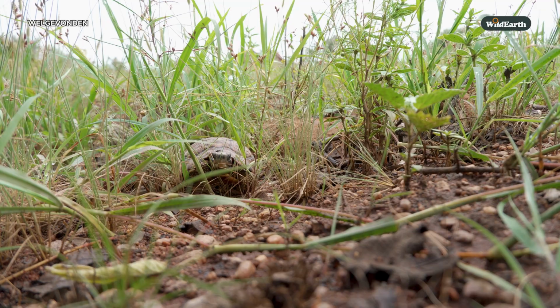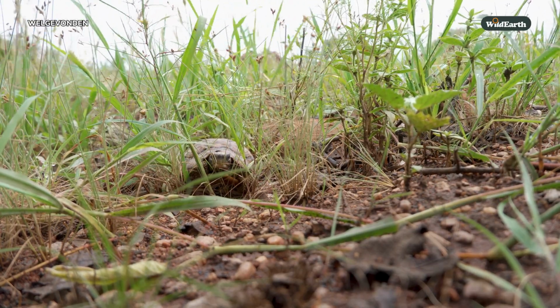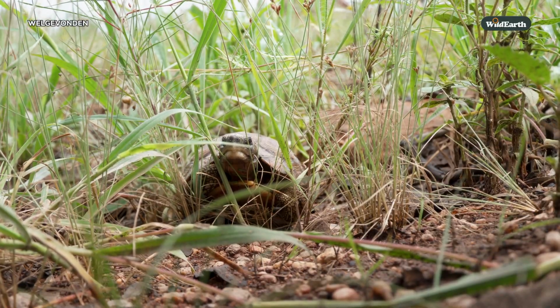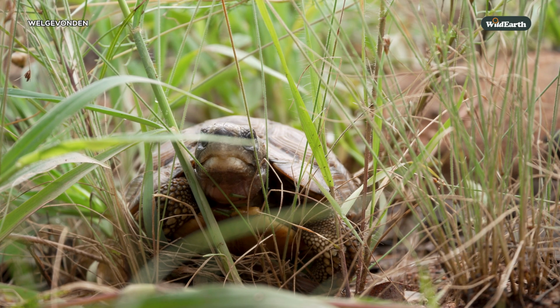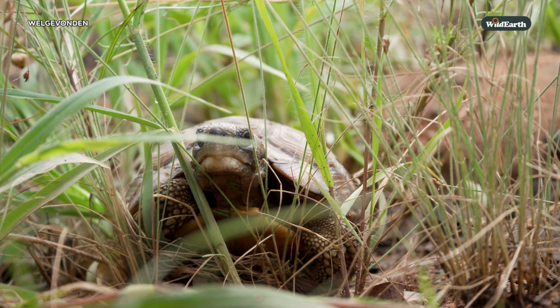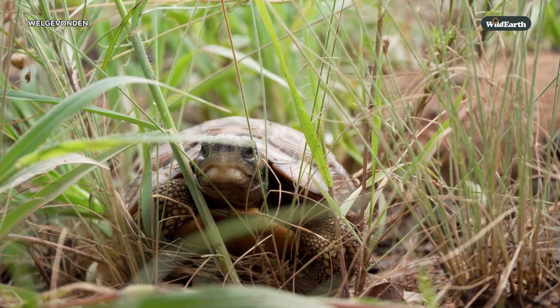So this is a species of tortoise that I actually don't think any of you have seen. Even some of you who have been watching WildEarth for years and years. It's called a macro-hinged tortoise, but there have been a variety of names before it. It was also known as the Bell's hinged tortoise and the Lobatse hinged tortoise. And it looks very much like the Speke's hinged tortoise, which we typically see everywhere in the lowveld.